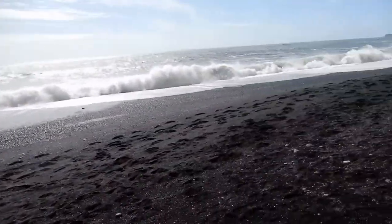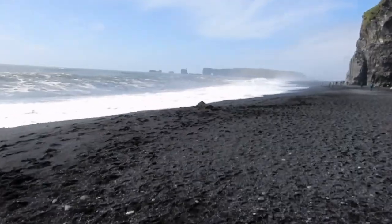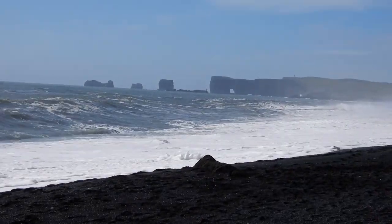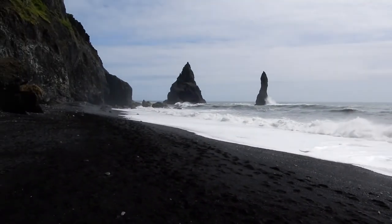Our tour guide on the bus was telling us a story about the trolls and how they went out to sea to capture a ship because it had gold and silver on it, but it took them too long, and when the sun hit them, they turned to stone. So I think those are those pillars over here. Because she said that there were three of them, but I'm not sure. It could be these over here.